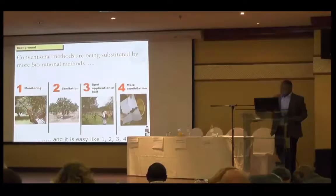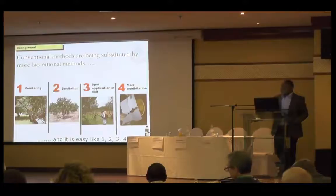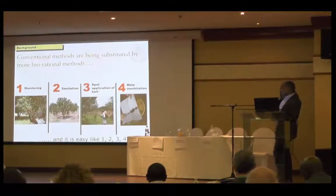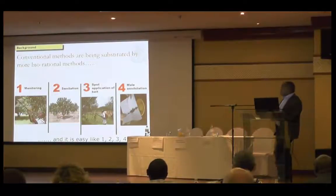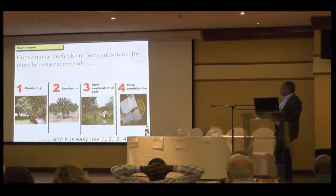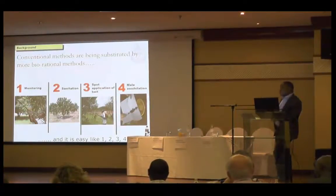Now, generally, the model for management of fruit flies is the same. And we say it's normally as easy as 1, 2, 3, 4. The basic components are: 1, monitoring the population, which is like the first line of defense. Then orchard sanitation, because if you leave rotten fruits on the ground, then the population will keep on increasing, because the larvae will pupate and the adults will emerge and the cycle continues. But the more important ones are spot application of bait, which is more suppression, as well as male annihilation, which sometimes is called mass trapping or attract and kill. The tool is the same, but the concepts are different. But the model is like this, that you have to do 1, 2, 3, 4.